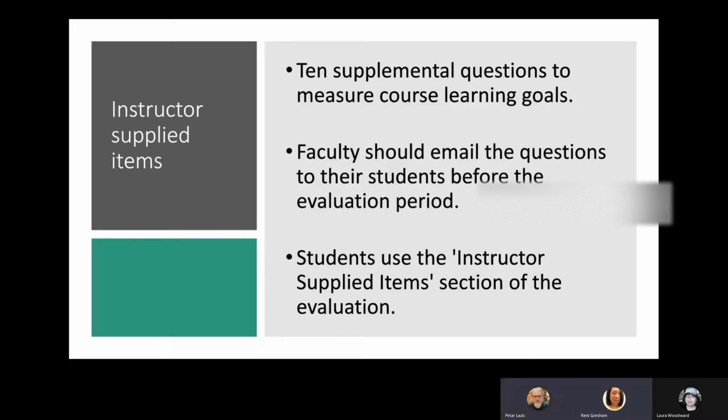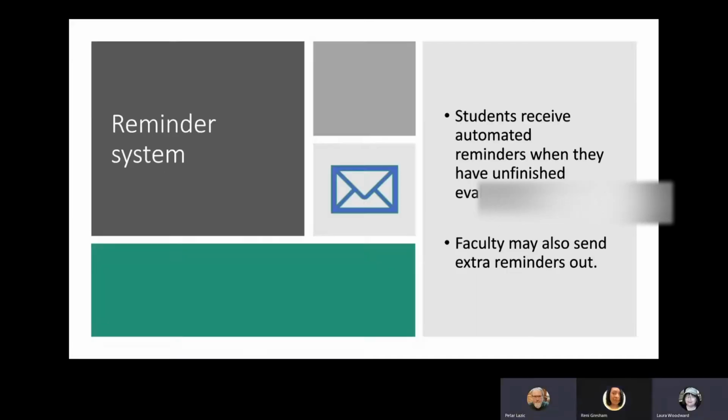This is an opportune time for instructors to have students really give them concrete information on how to better improve their course, the material in the course, or just anything about the course that you would like to know about from your students. There will be automated reminders that go out both by email and on Canvas.